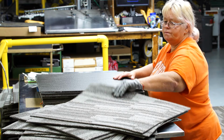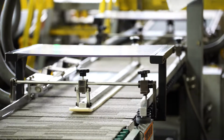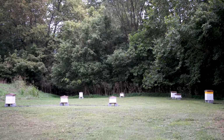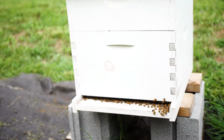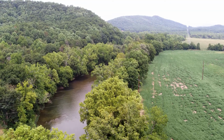Not only is Mohawk's Glasgow facility leading the way with innovative, award-winning technologies and products, they are also deeply involved in grassroots, regional, and statewide environmental efforts. They manage beehives and produce honey on the property, have created wildlife habitats, and are the founding members of the Chesapeake Bay Foundation's Business for the Bay.